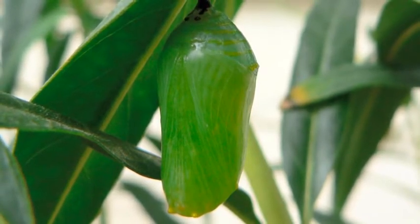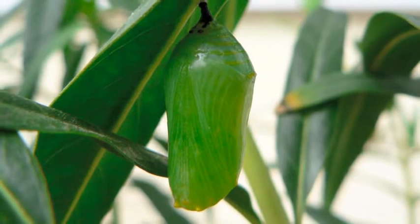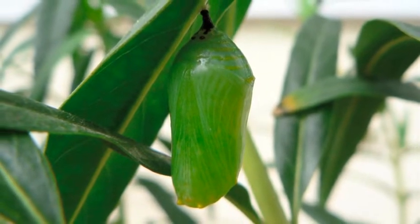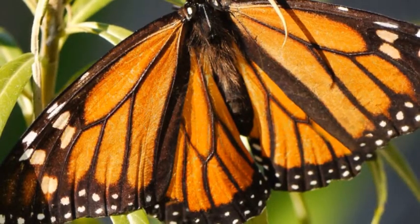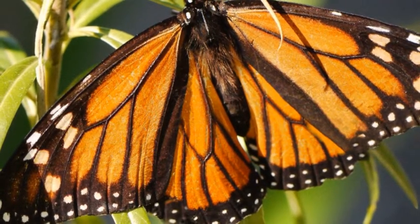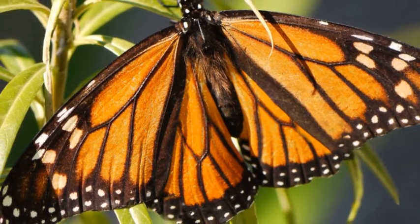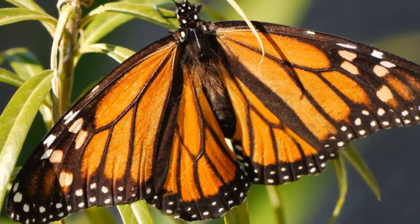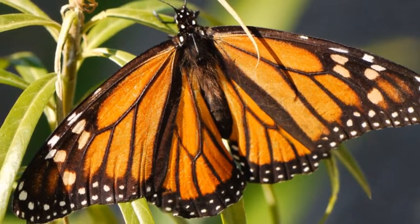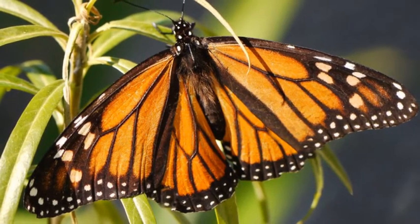This is a photo of the third stage. This stage is called the pupa, also known as the chrysalis. This is the resting stage of the butterfly's life. Finally, we are at the last stage. The fourth and final stage of the butterfly's life is called an adult. During this stage, the insect we recognize as a beautiful, colorful butterfly emerges. Now that it is an adult, they will continue the cycle again by laying their own eggs.